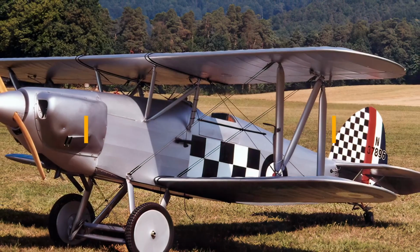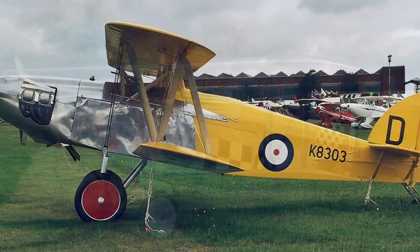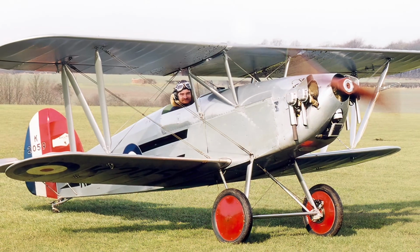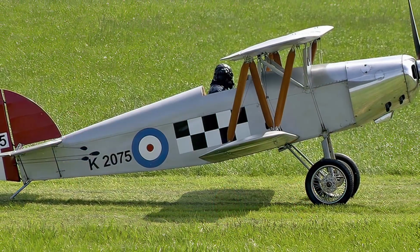The Hawker Fury was a British biplane fighter aircraft that entered service in 1931. It was the first RAF fighter to exceed 200 miles per hour in level flight. The Fury was designed by Sidney Cam, who later created the Hurricane and the Typhoon.